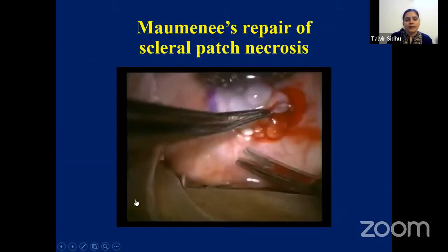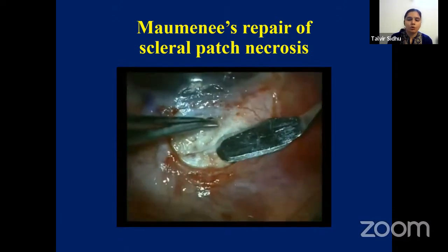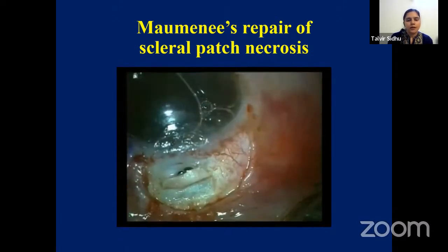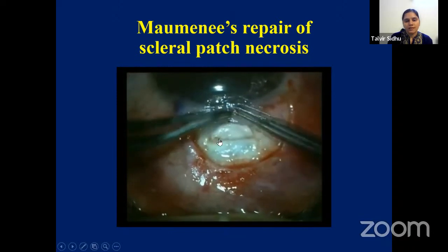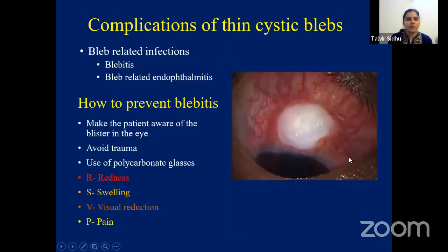Another important technique is when you do not have any sclera available, or you do not have ologen, or the patient cannot afford an ologen. You can rotate the patient's own sclera onto the scleral thinning area, which is a Maumenee's patch repair of scleral patch necrosis.